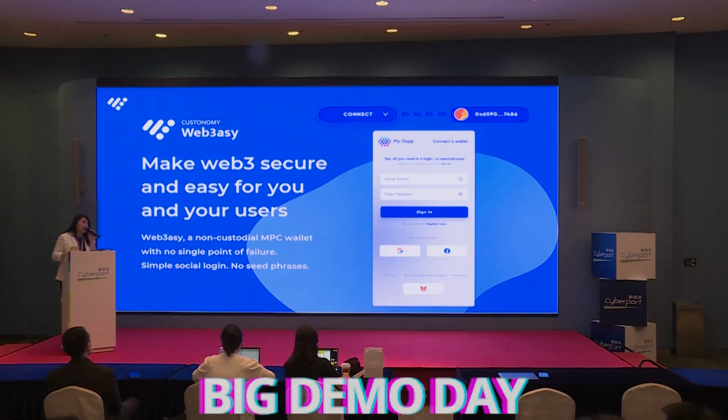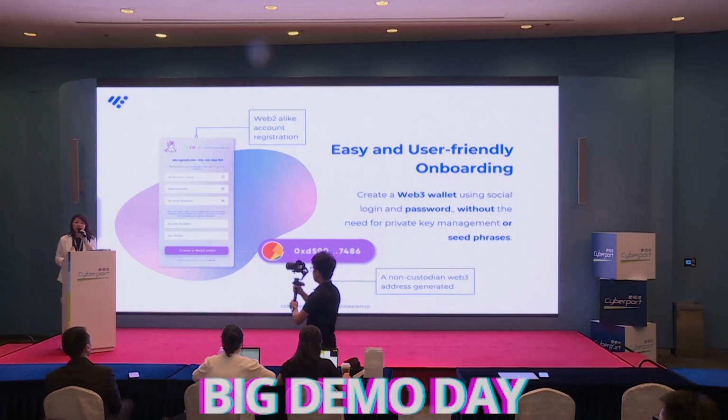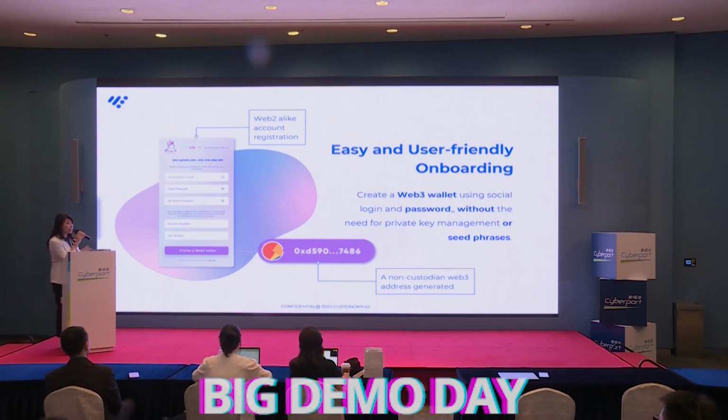Our R&D team has designed an award-winning non-custodial Web3 wallet based on MPC technology as well as cryptography principles. Our solution is very easy to use, especially the onboarding process. Users can just use an email plus a password to log in. After that, we use the username and password to embed into the cryptography to calculate the secret on the fly. So the users won't have any secret or private key stored in any device or anywhere in the cloud. That eliminates the chance of being hacked or lost.